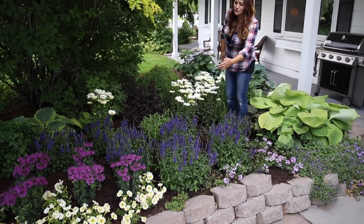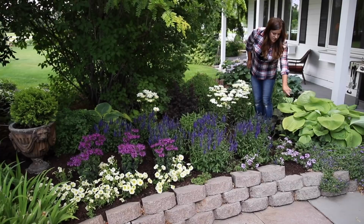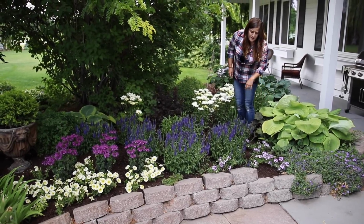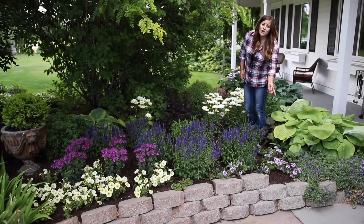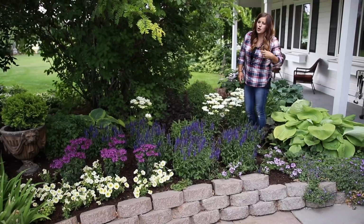So I think it's a really beautiful kind of cascading layered effect. I did tuck in a few sparkling amethyst Superbena. I think there's maybe like 3 or 4 up here, just for a little extra color. Because as you know, annuals perform season long. They hardly ever take a break. They just bloom and bloom and bloom.